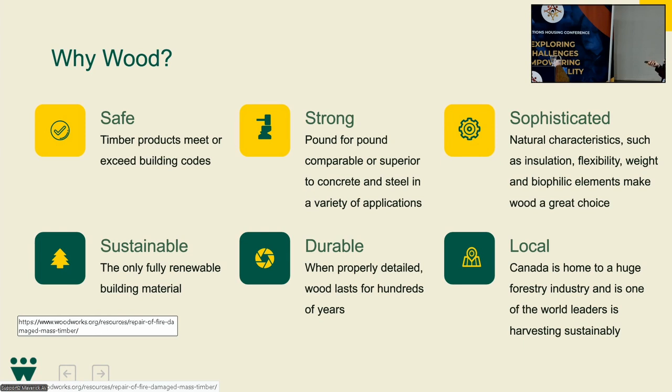So just to wrap it up, why do we promote wood? It's a safe and strong building material that's natural. It's highly sophisticated. It grows for this purpose to kind of be a structural material for these impressively tall and carbon sequestering plants. And we are sustainably harvesting them in the province. We have so much wood.